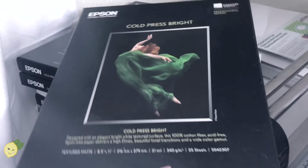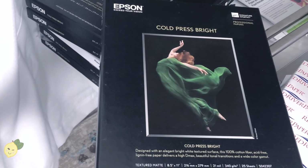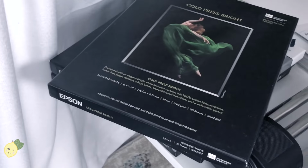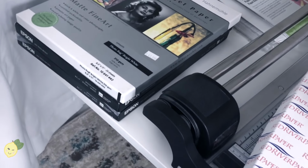But this is usually what I use when I'm making a print and selling it. Sometimes the watercolor doesn't show up as great. This is the Epson Cold Press Bright, and it's the textured matte. So sometimes I'll use textured matte depending on what the print is. This runs about $30, I think, so you get 25 sheets for $30, which is not cheap, but it's really nice quality archivable paper, and I try to use what's the best for the customers.